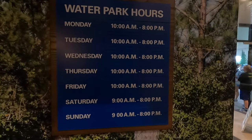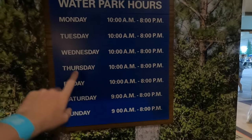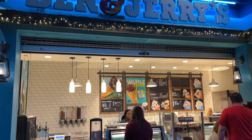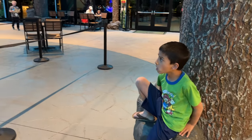They actually have a full list of hours on the outside here. The only day that it opens before 10 is Saturday and Sunday. Today is a Tuesday, tomorrow is a Wednesday, so 10 a.m. for us. It's about 8 p.m. and we're coming to Ben and Jerry's, get some ice cream before the kids go to story time in the lobby. That'll be fun, story time in the lobby.